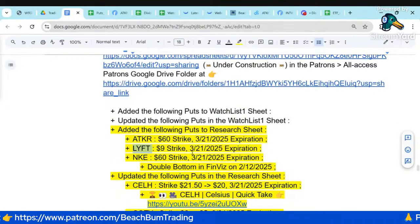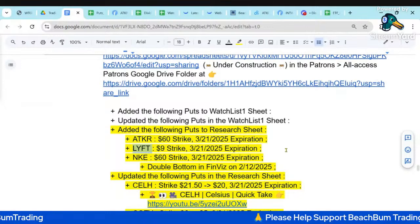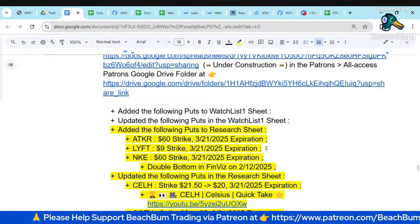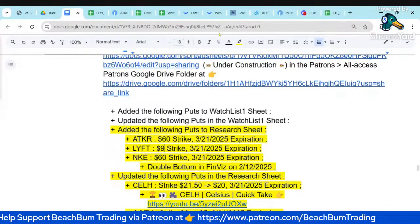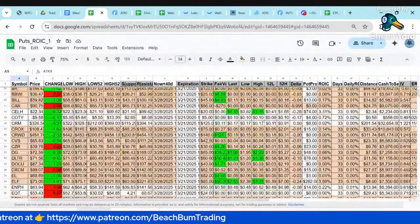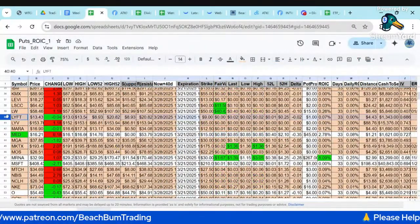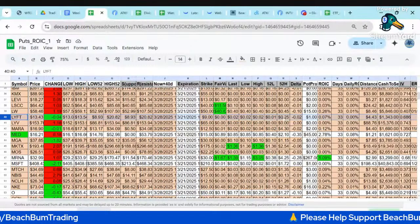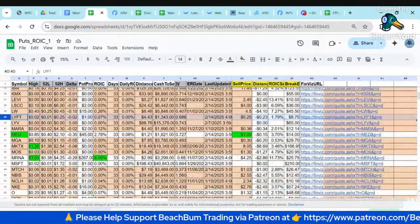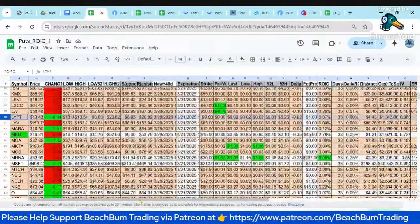Next is Lyft. You're familiar with Lyft, the ride-hailing competitor to Uber. This one popped up as a potential sell of puts. So I added the $9 strike price again in March, so we can see Lyft. Again, the current premium's not very attractive, even at the 52-week high. It's only 25 cents. So not terribly attractive.